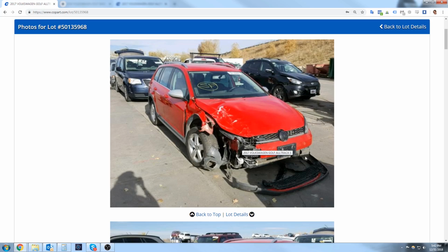Specifically on our vehicle, we were looking for an all-wheel drive MQB platform vehicle. If you're not familiar with Volkswagen and Audi, the Mark 7 is the MQB platform: Mark 7 GTI, Golf R, Alltrack wagon, Audi A3, S3, TT, TTRS, TTS.